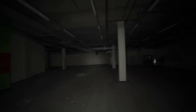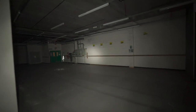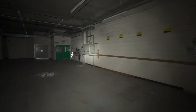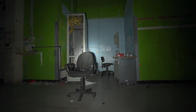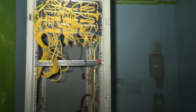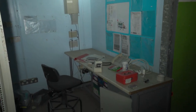I found the back. Yeah, this is where everything would have been kept. I feel like it would have been hard to find certain products in this massive space. They have cleared the shelves though, and the shelves themselves. In Clark's room. Here's the huge safe.